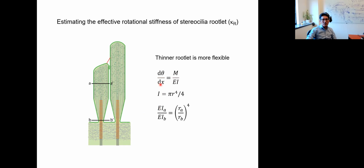This equation is one form of the beam equation. Angular displacement over length is proportional to the moment applied to the beam and inversely proportional to the flexural rigidity EI, where E is the Young's modulus of the material and I is the second area moment of inertia of the cross section, either AA or BB here.